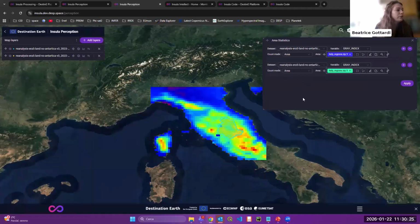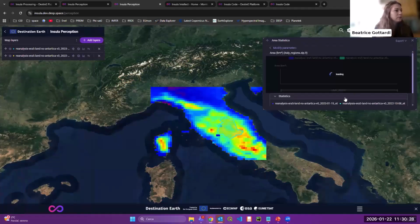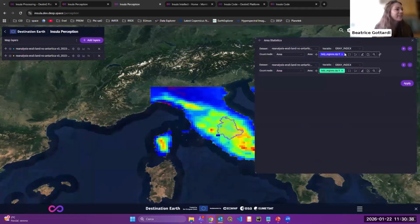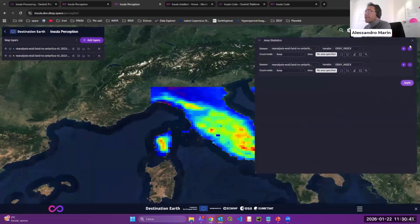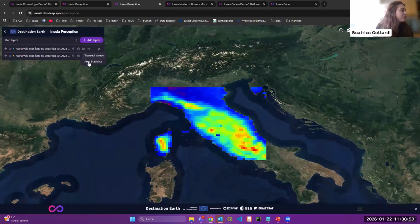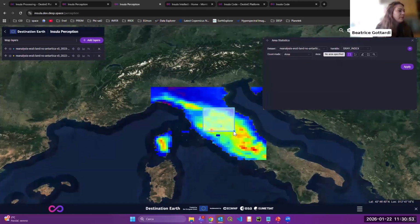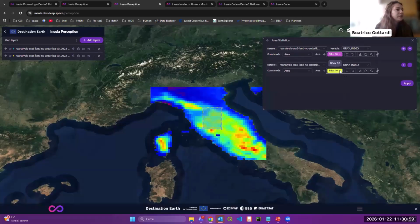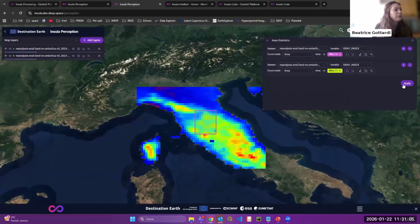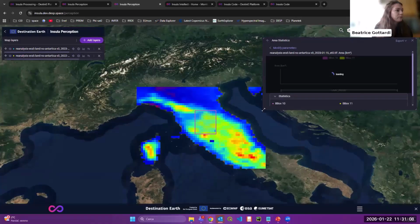So we change the dataset. We are also on the dev environment, so that might be why it's having some issues. Okay, we apologize, and we need to understand what is happening now. But it's a live demo. Okay, we can also try to do it like this. So area statistics, let's draw just a bounding box in the area, and let's do it on another bounding box.